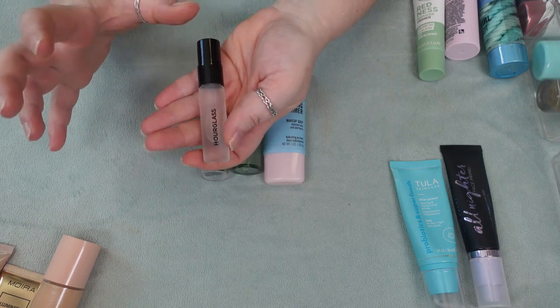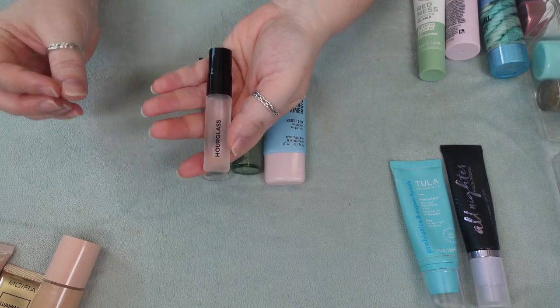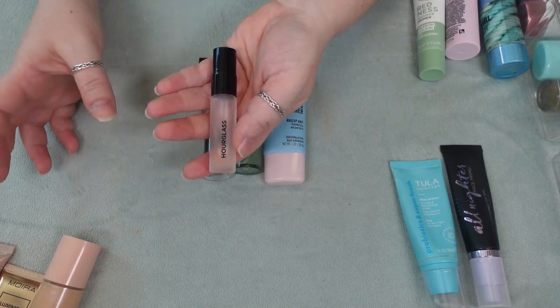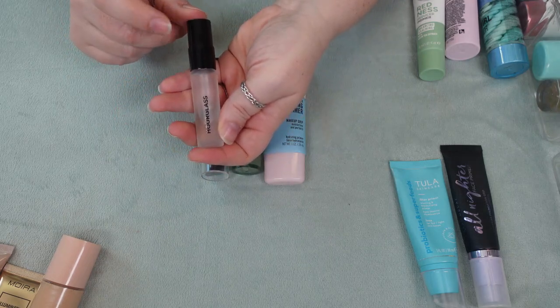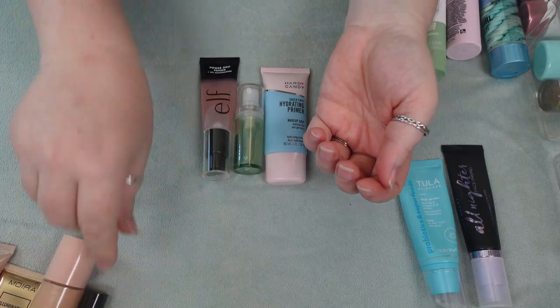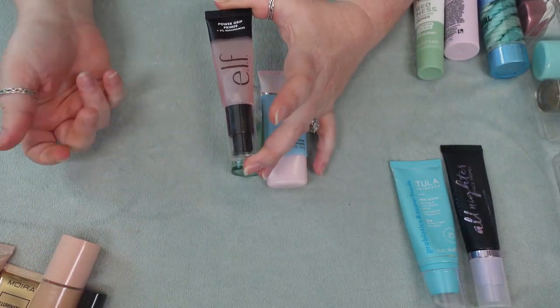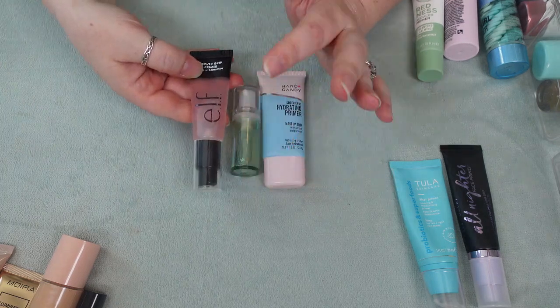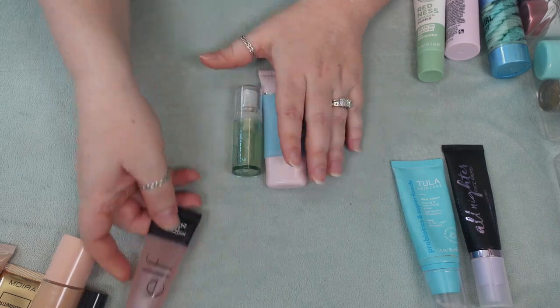It has a really strong eucalyptus scent, but it's a very, very grippy primer. It almost feels like aloe vera, if that describes the consistency. So I'm gonna keep giving this a shot. This may not stay. It may be something I end up decluttering. This e.l.f. Power Grip Primer with 4% niacinamide is newer to my collection, but I do enjoy it. I think it's grippy, but not sticky, so I like that.